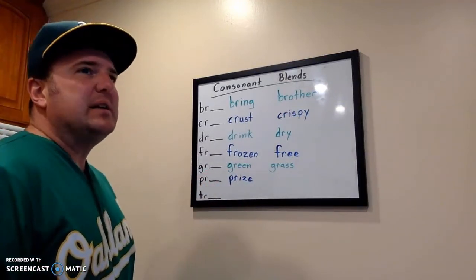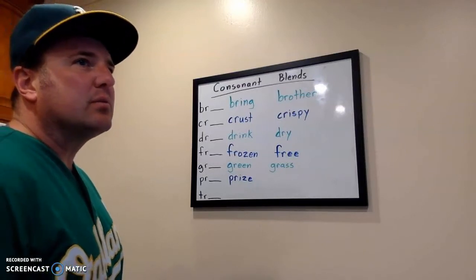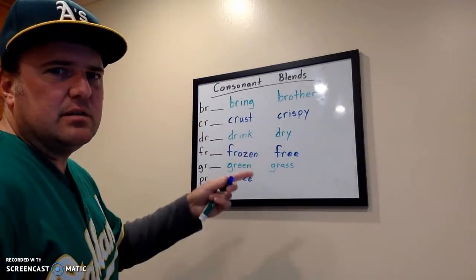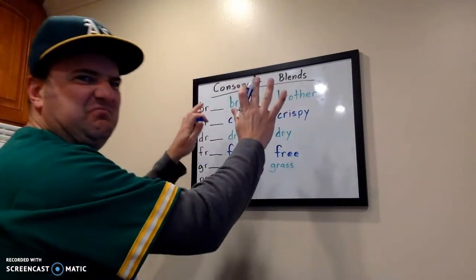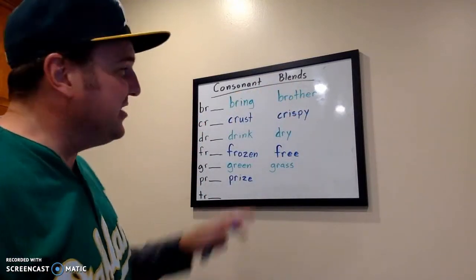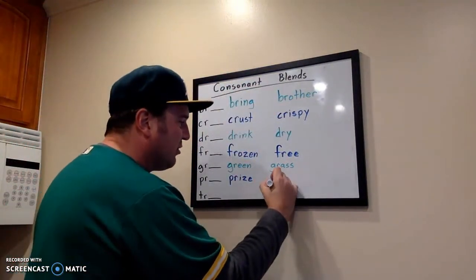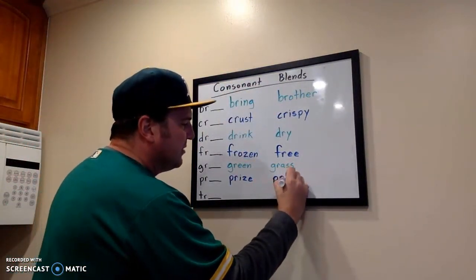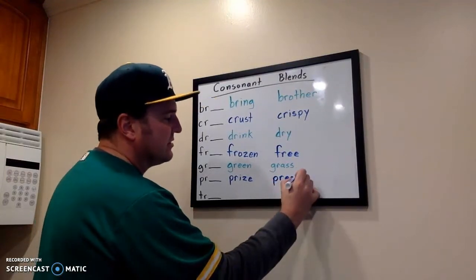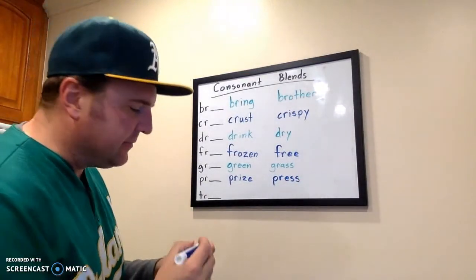What else starts with PR? Pr. You know what? In order to hang up this board in my kitchen here, I had to press on it. Now, I didn't press on the board, but I pressed on the screw to get the screws in. Let's write the word press. Is that going to be one S or two? Press. I need two S's for that. The more you read, the more you know how to spell.